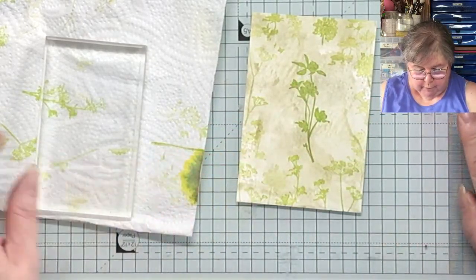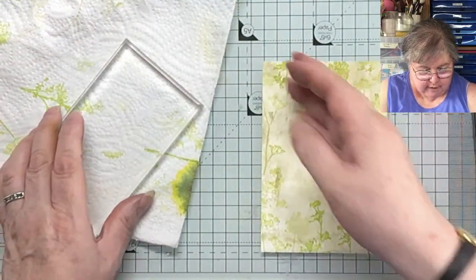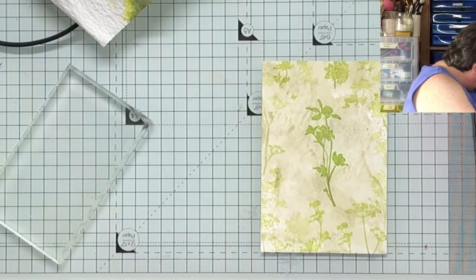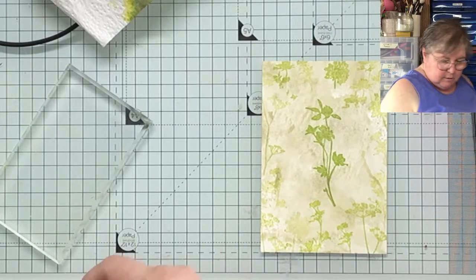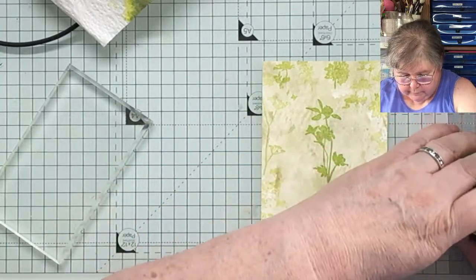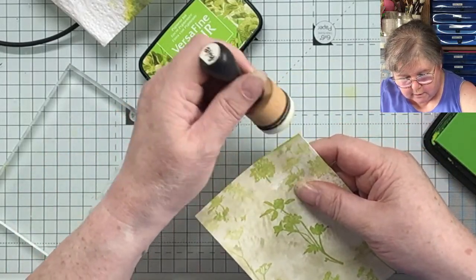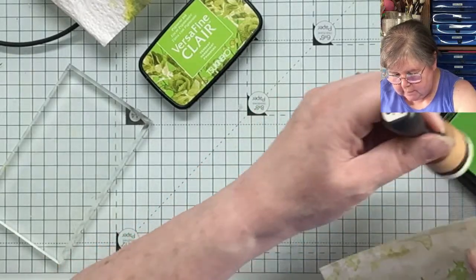Right, so pop the lid on that. I actually just want to go around the outside with a bit of that, but I need to find a dauber of some description. It's got speckled egg on it. Yeah, I want to use this, which is not the colour that you would use for distressing normally, but I think it'll just finish it off nicely. That's the plan.